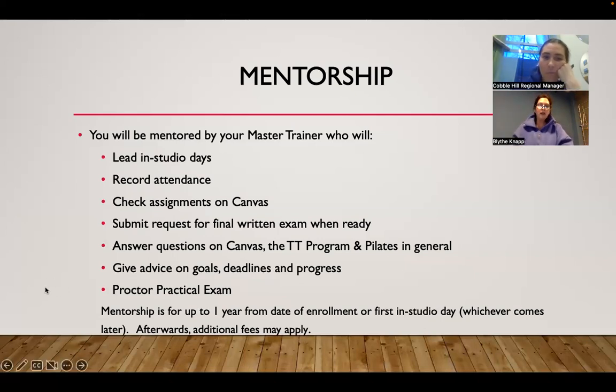It's up to a year from the date of our first in-studio day, or the date that you first enroll, whichever comes first. After that year, there are some additional fees that would apply.